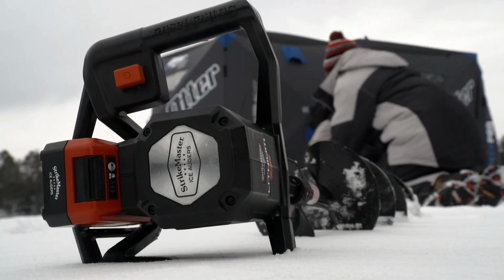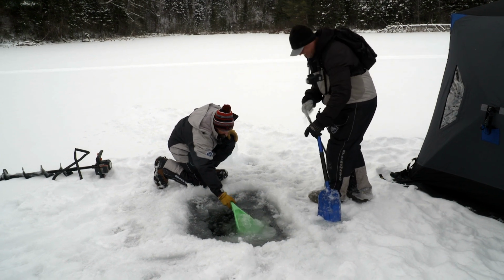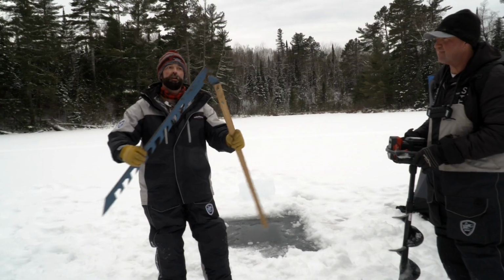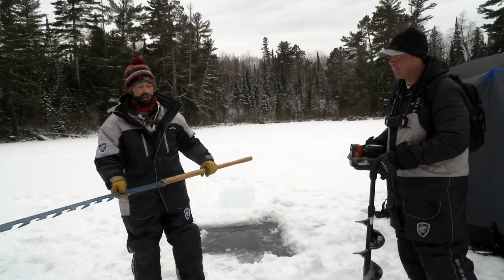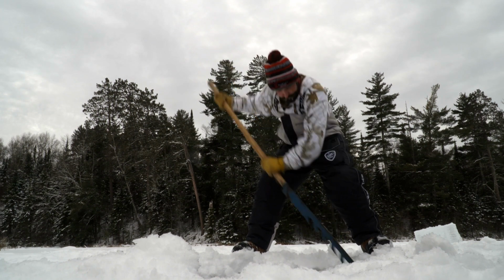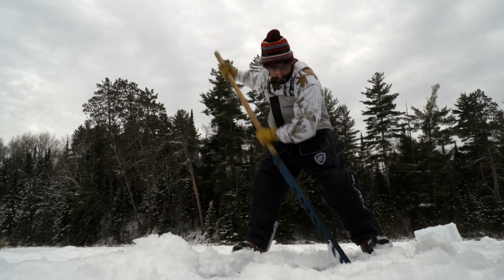Oh, this is gonna be epic right here, Nate. The other way that a lot of people cut their holes is with an ice saw. Some use chainsaws, some use ice saws. You don't have to be as precise. You deal with a little less slush and you get through it pretty quick. It's really handy.